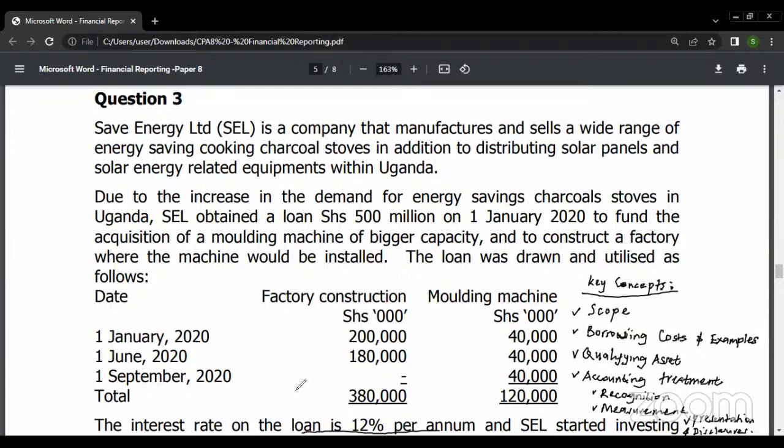Then, of course, you need to know when we should cease capitalization. According to the standard, you will cease the capitalization when the asset is materially ready for its intended use or sale. Alternatively, you can cease capitalization when construction is completed in part, and that completed part can be used independently.